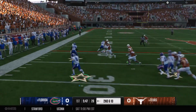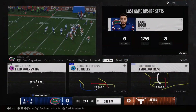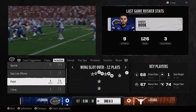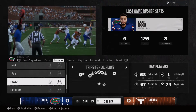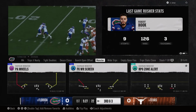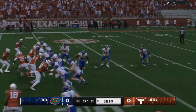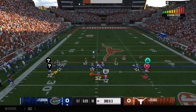We'll hand it off. And the runner is brought down right at the 38-yard line. Just love watching this back run. Gets behind that offensive line, lowers his pads, and it's a nice, solid gain. Sets up a 3rd and 3 here on this opening possession.